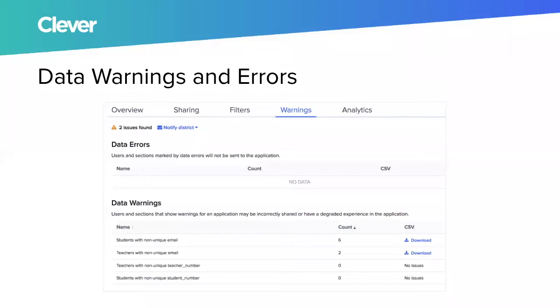We have data errors, which, if we set data errors, we'll actually block those records from coming over the API into your product. These would be things, for example, which might cause a serious issue or prevent a sync. I've seen in the past a special character coming over in email, which could cause an account creation issue. Data warnings are more of a flag. It's to say, should this come over, for example, students with non-unique email, that would cause a degraded experience on our product. It won't prevent people from using it.